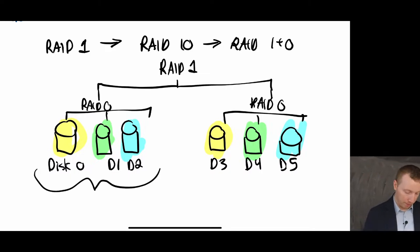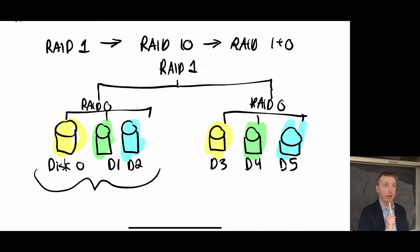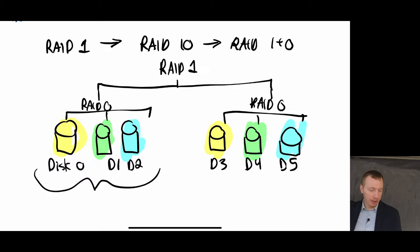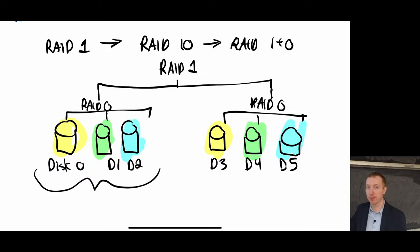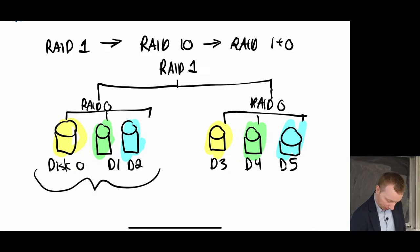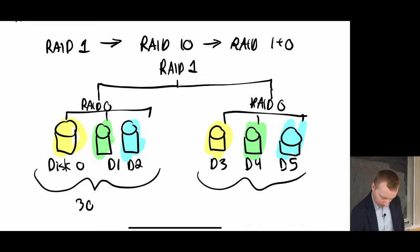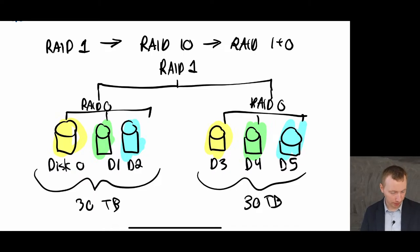So assuming each of these disks was, again, 10 terabytes, how much space can I actually use to hold my data? 30, right? I can use half of it. Because they're exact copies of each other, it's like RAID 1, so I can use 30 on this side, 30 on this side, if they're 10 terabytes each. So in total, I can only use 30 because they're exact copies of each other.